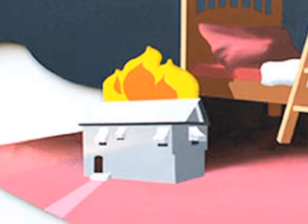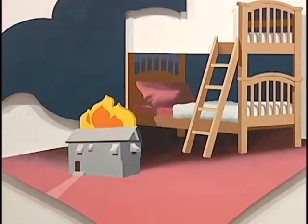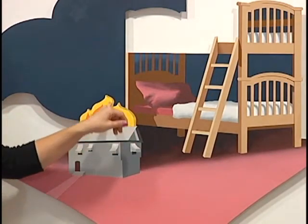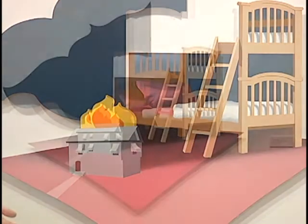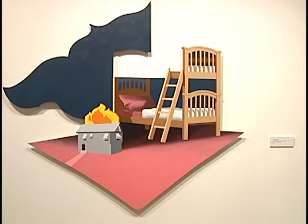And the way I was thinking about this was that we have a dollhouse, which is a plaything, a fake version of a real thing. And the dollhouse is on fire, but the fire itself is two-dimensional. As you can see, it's like an insert that goes into the dollhouse. So we have a staged disaster within a staged image, being the painting.